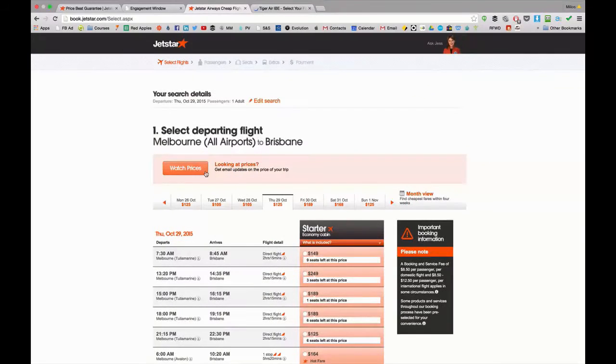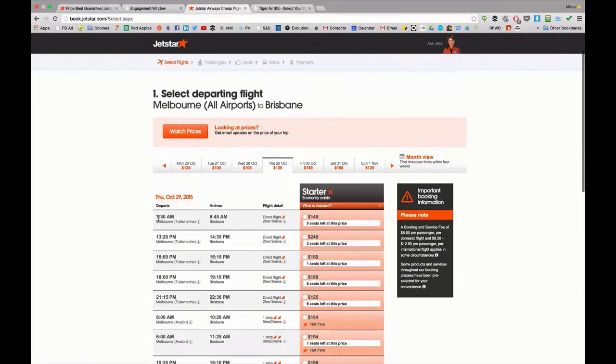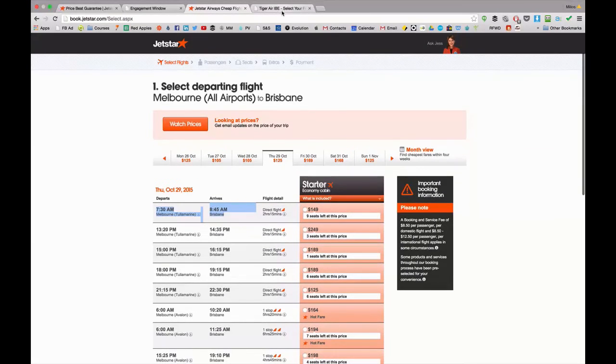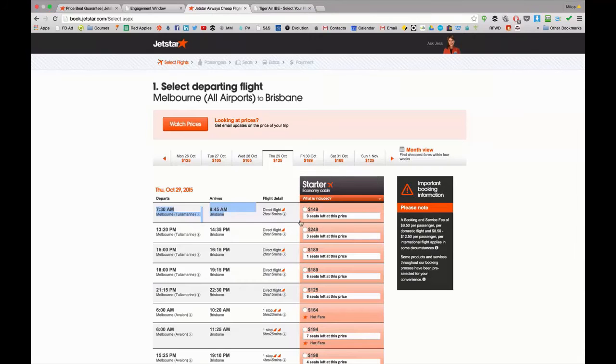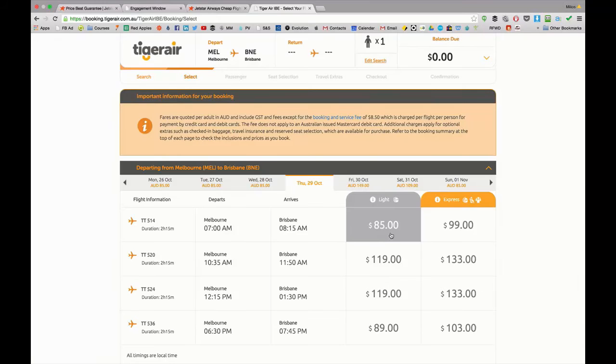What you're going to see here is the Jetstar flight at 7:30 a.m. from Melbourne Tullamarine. We go to Tiger, the flight is at 7 a.m. and that's $85, whereas this one is $149. So what Jetstar is going to actually do is beat the Tiger price of $85 by 10%. So you're going to get $8.50 off this $85. Now remember, this doesn't include luggage, so if you need your luggage, you're going to pay that extra 15, 20 bucks on top of it. But either way, you're spending less than 100 bucks for this one-way ticket to Brisbane.